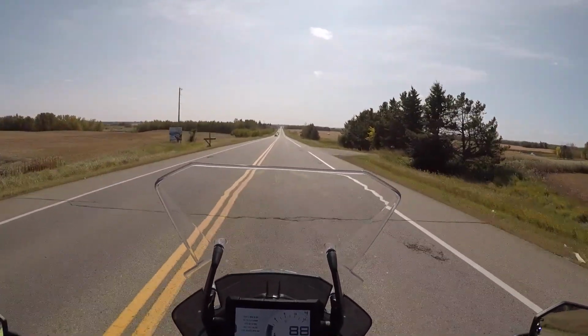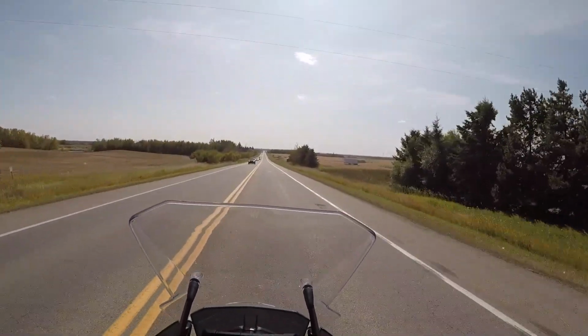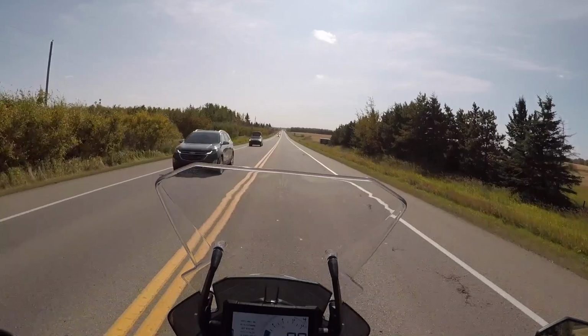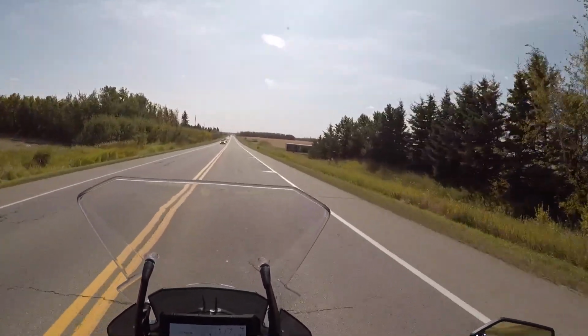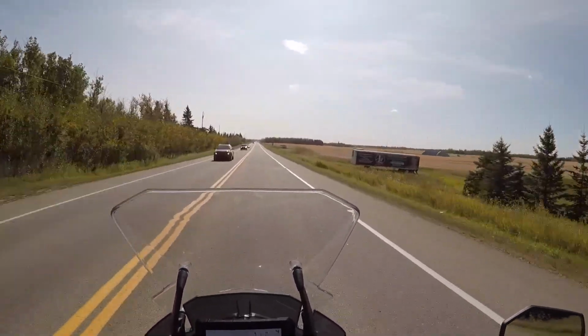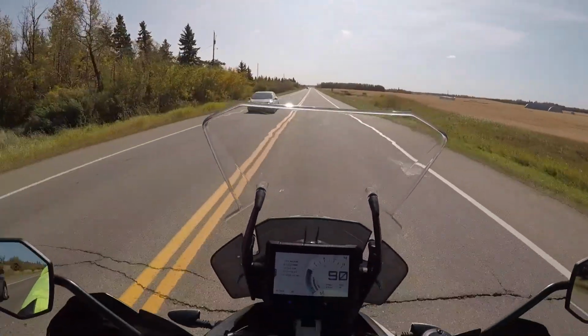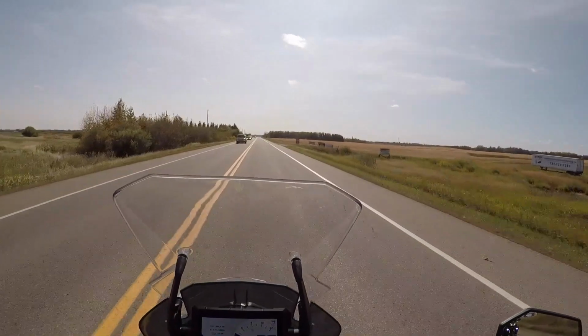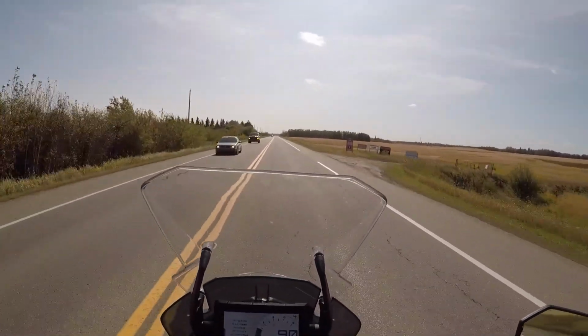Now there are people who also take this bike on the track, and I hear it makes a wonderful track bike. It's not obviously a sport bike, so not quite as nimble in the corners. It's got a little higher center of gravity. It's a taller bike, but it will absolutely hold its own and is an absolute joy to ride in the twisties.